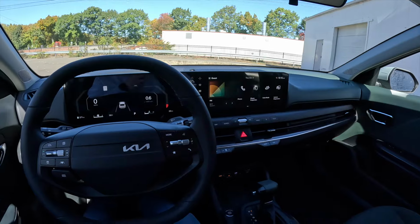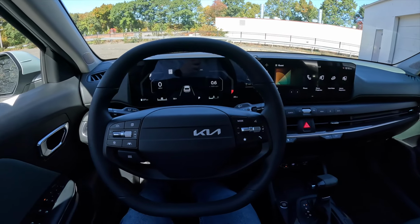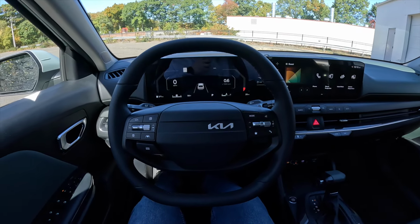Now that pretty much does it for all the features on the all-new 2025 Kia K4.